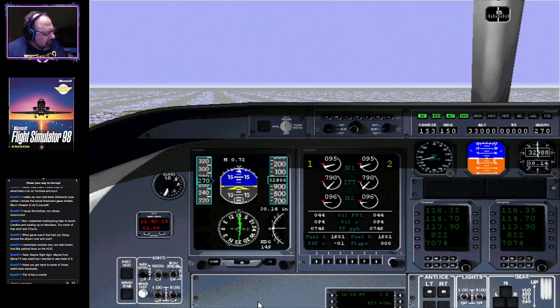Continental 772, center, squawk 5212 and ident, verify altitude. Continental 772, squawking 5212, level at flight level 180.